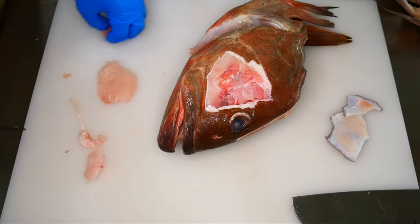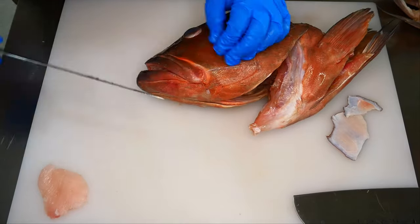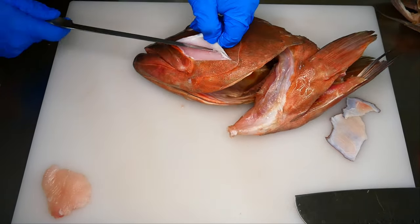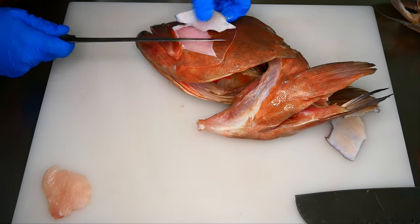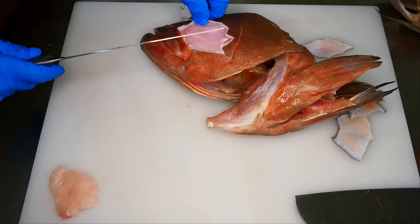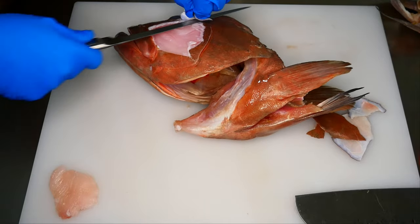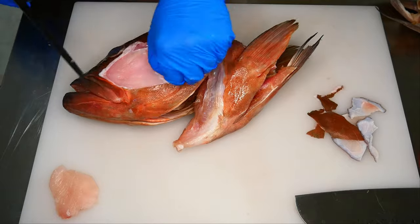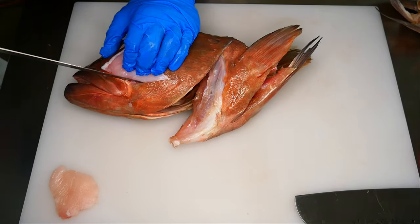And you'll notice these cheeks have a different flavor profile and a completely different texture than the fillets that you're used to. These are chef's treats. They're one of the things I usually use for staff meal, or if I have an abundance of them, I'll maybe make a little special at a restaurant, but they're just absolutely amazing. And it's also important to use everything you possibly can out of these fish. We want to appreciate the animal by using every part of it we possibly can, leaving nothing to waste.